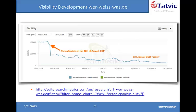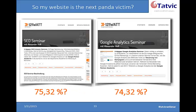If we go now to page 33, you see some figures in terms of bounce rate from our own website. When looking at this, I said, oh my God, my website is really the next Panda victim, because when people are coming through Google, for instance, we are running SEO seminars and analytics seminars, we have well above 70% bounce rate. So really, are we the next Panda victim?